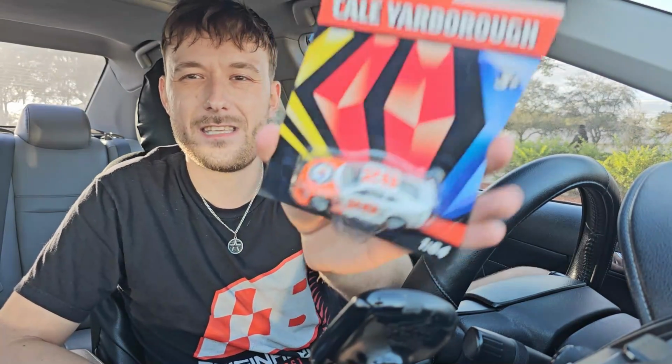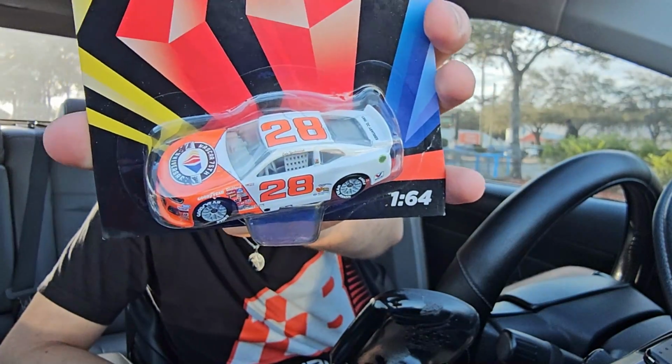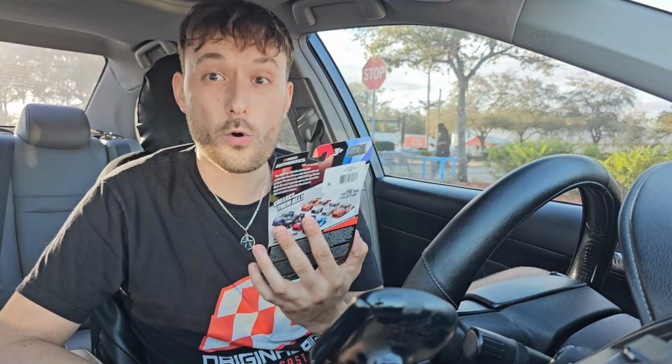Oh yeah, Days of Thunder. Days of Thunder is when they have that Hardee's car as well. The number 18 blue and orange car.